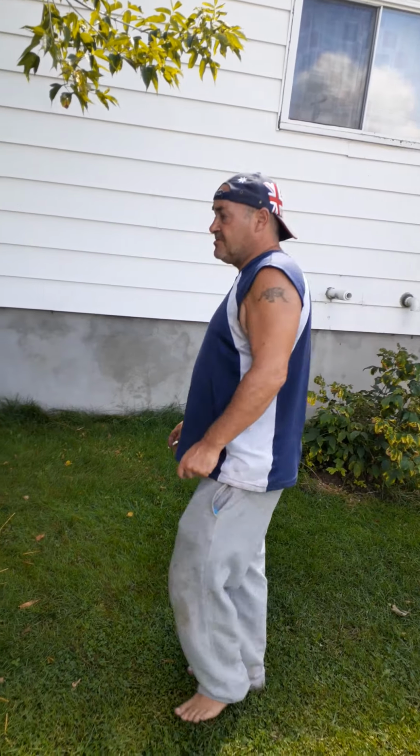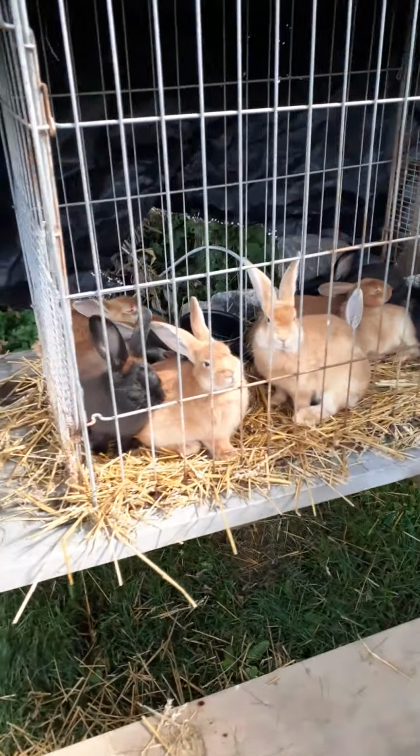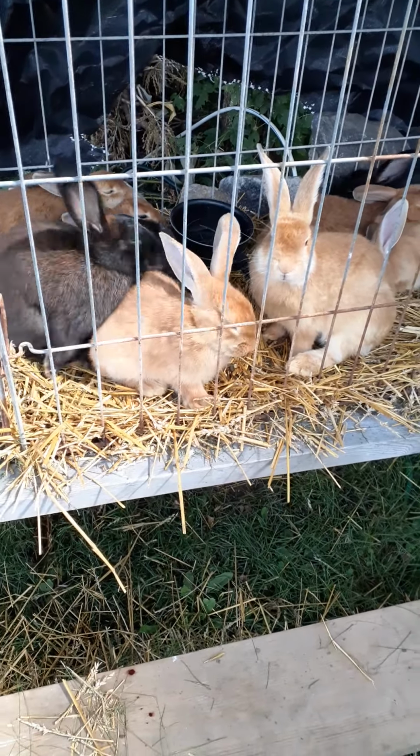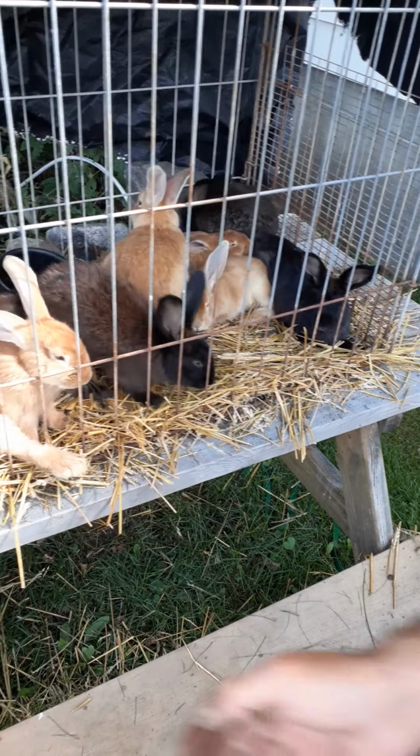Before we start this video, I just want to show you what I have left of my California Rex rabbits. I have 11. Wild Edibles is going to help me tomorrow. I'll skin the rest of these tomorrow. I cleaned 16 yesterday, and I'm kind of tired from that.